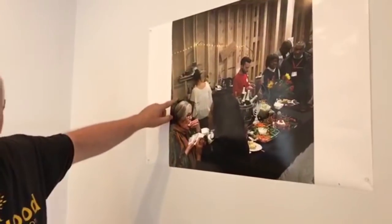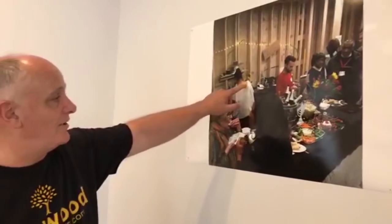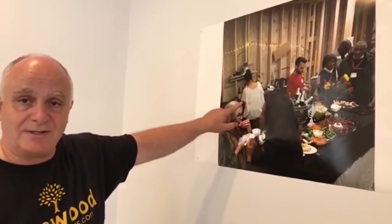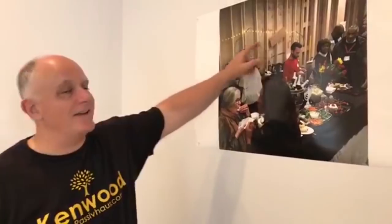We had, this is the parging, the lime parge on the walls. This lady's not wearing a sweater or anything. We had two of these guys. This is a 1500 watt heater. We had two of these running. There were 50 people here. Of course, that has a positive effect on the heat, but we hadn't done any of the interior insulation. And it was still sufficiently warm with just two of these.